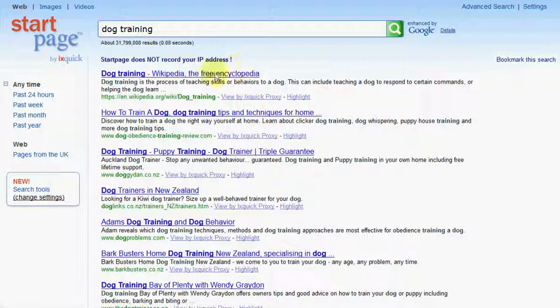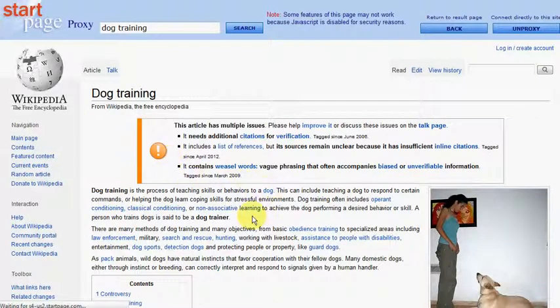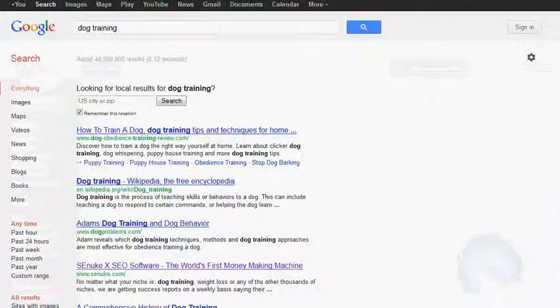And also, if you want to view a particular site, you can view it via their proxy, which gives you a completely anonymous view of that particular page, so it's not passing your search results, your IP address, or anything like that. So if you really wanted to be totally anonymous, you could do it that way.